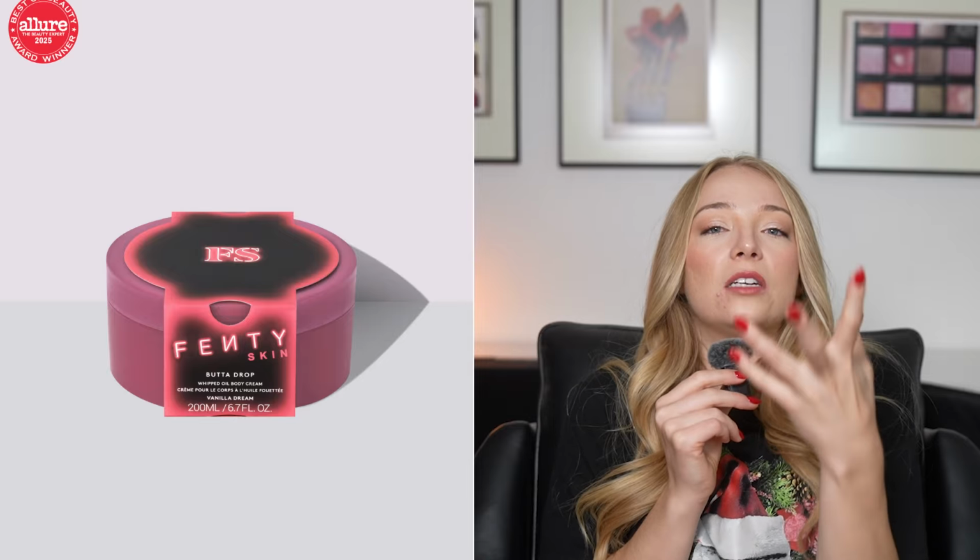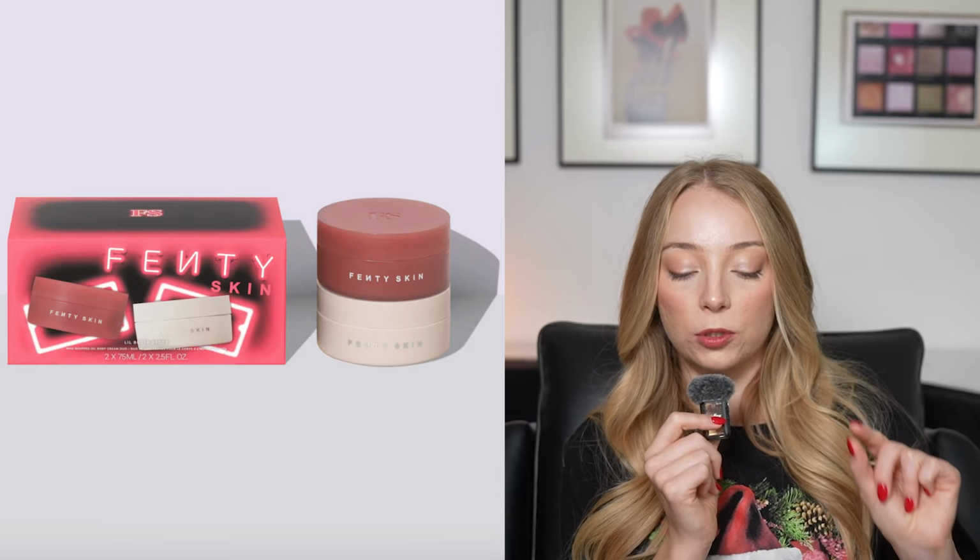So to run through these at a decent pace, we have the Butter Drop Whipped Oil Body Cream. I don't know why I always struggle with that name. Whipped Oil Body Cream. The order of those words just doesn't roll off the tongue. This is in the scent Vanilla Dream, which is a limited edition. And from my understanding, this is a relaunch of a previous limited edition shade. This one is $61.